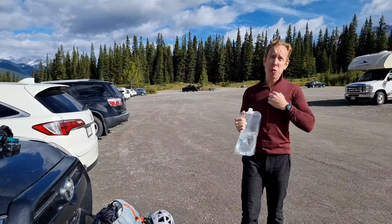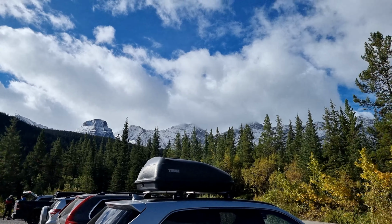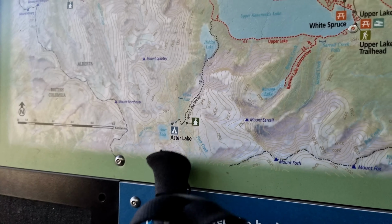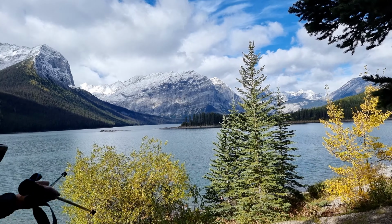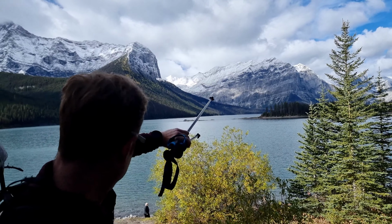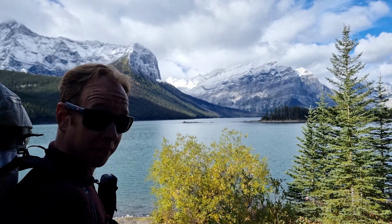So what do we see up there? I see some snow. I don't know what those are called, but they look cool. We take the upper lake to Astor Lake route, and that's our day. We skirt there, and then we cut between the giant face there and the thing. And then Hidden Lake is obscured somewhere.